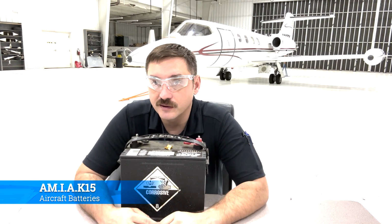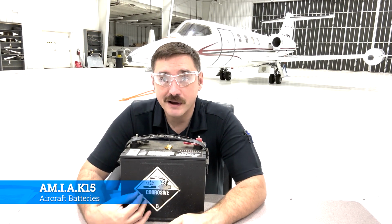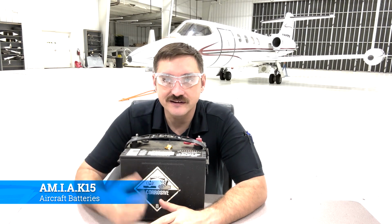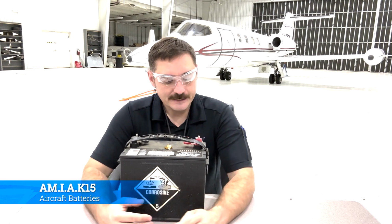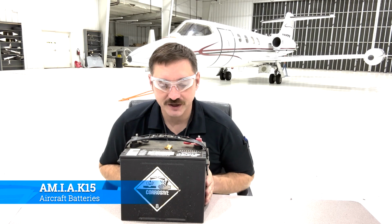everywhere. I remember working on a plane one time where they had the wrong type of battery installed, and then they started doing acrobatics, and they slung battery acid basically all over the back end of the airplane. It's not something that you want to do. It was a very expensive mistake to make. So make sure that you have the right battery in the right plane doing the right job.